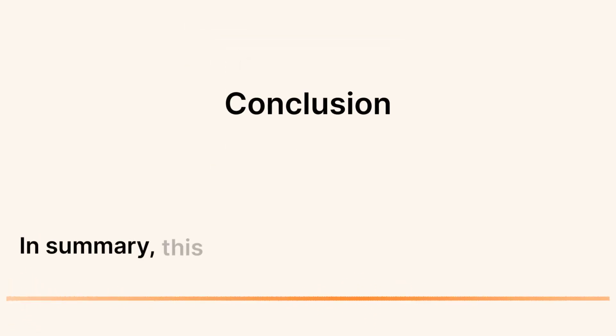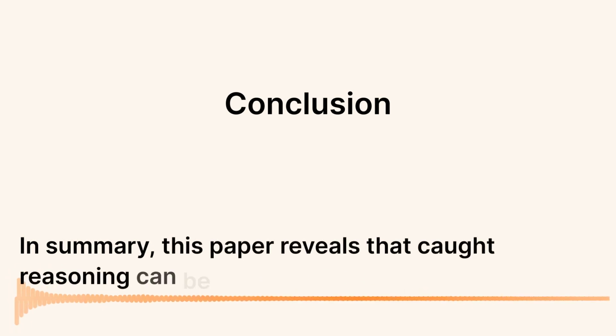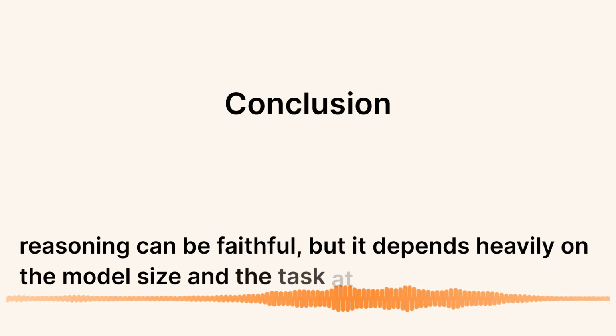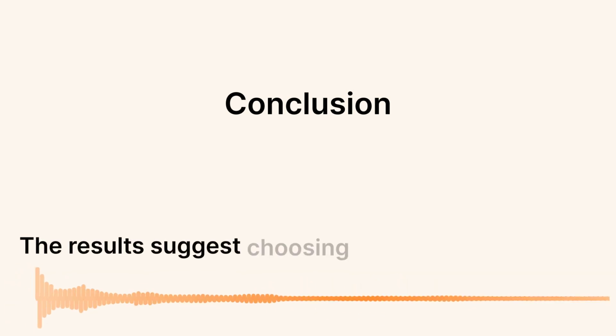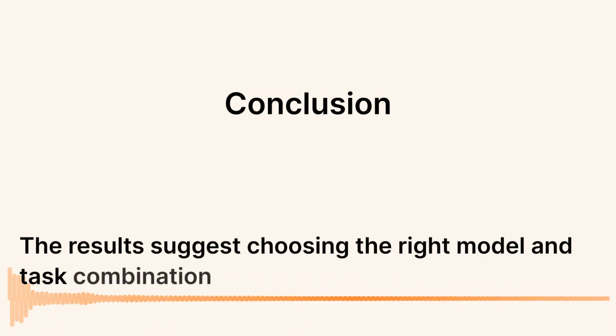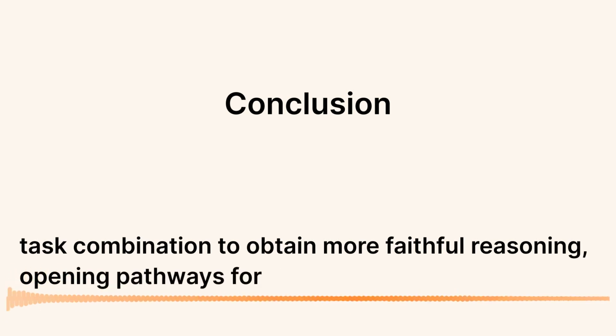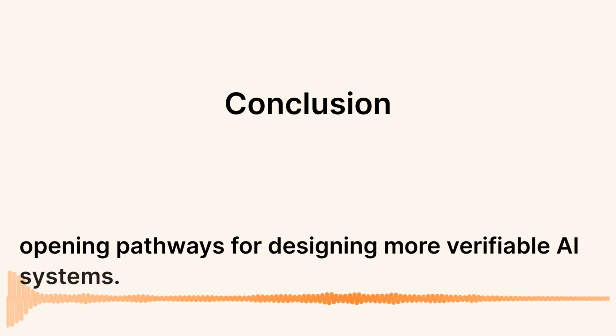In summary, this paper reveals that COT reasoning can be faithful, but it depends heavily on the model size and the task at hand. The results suggest choosing the right model and task combination to obtain more faithful reasoning, opening pathways for designing more verifiable AI systems.